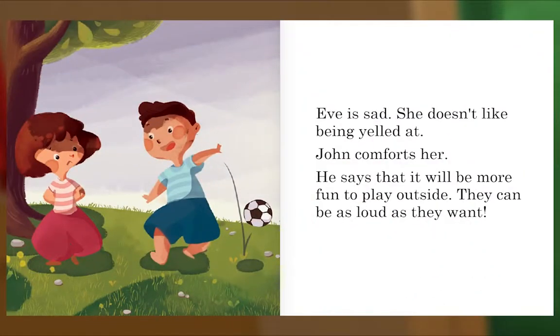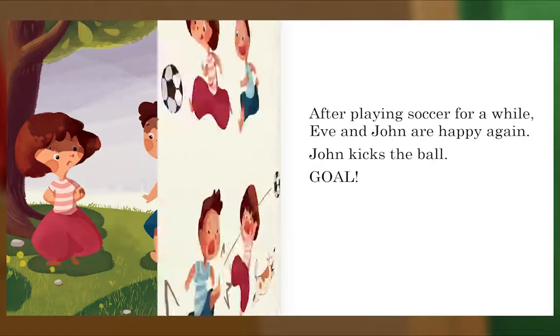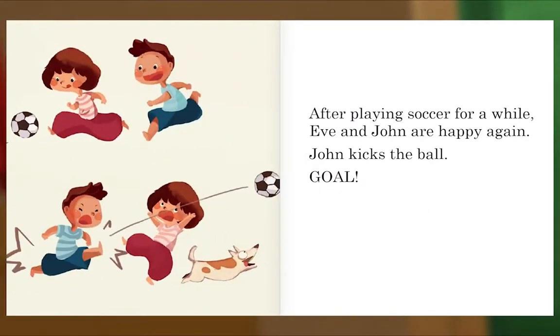Eve is sad. She doesn't like being yelled at. John comforts her. He says that it will be more fun to play outside. They can be as loud as they want. After playing soccer for a while, Eve and John are happy again.